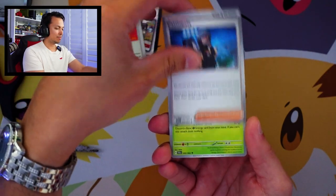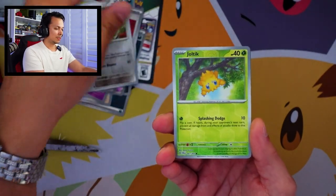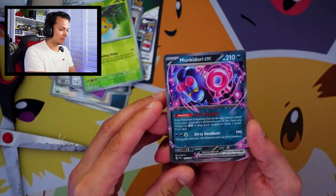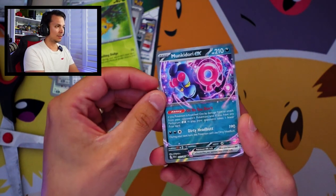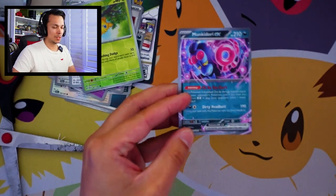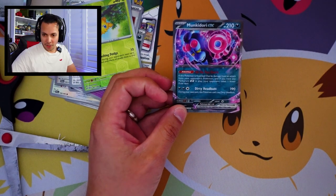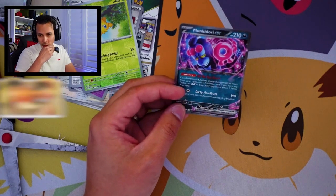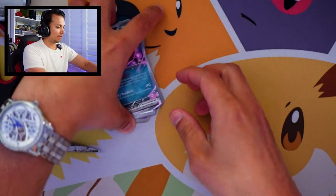Power Glass, Cassiopeia makes a return. Varum, Jolteon, and we have an EX card here. The Munkidori. All right, let's see what this one is. This actually might be worth some points potentially for the verses. All right, EX card. Oh, not quite. It's only 40 cents. So unfortunately, no points for the verses.